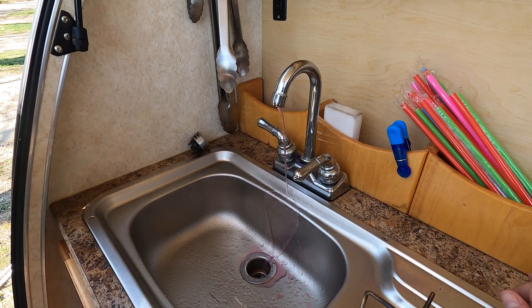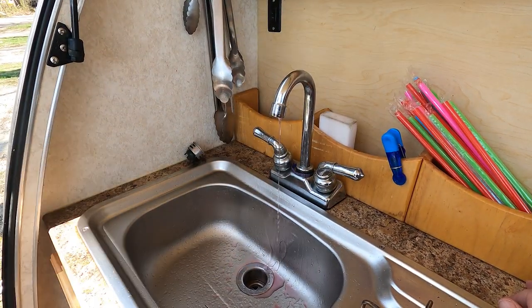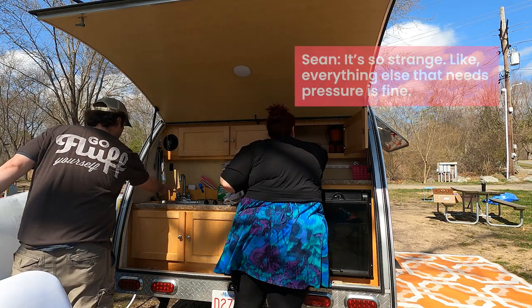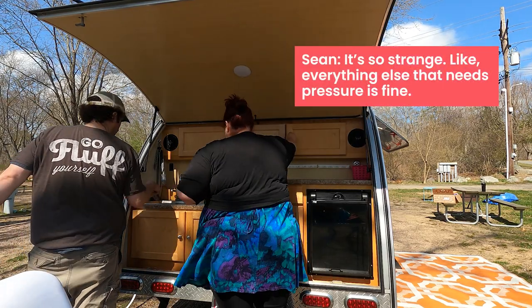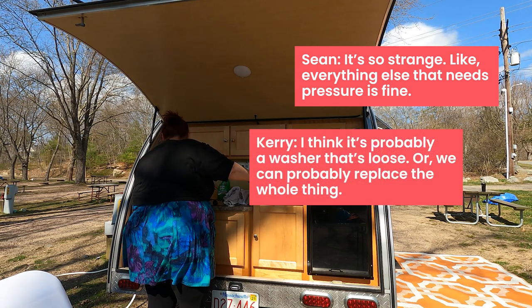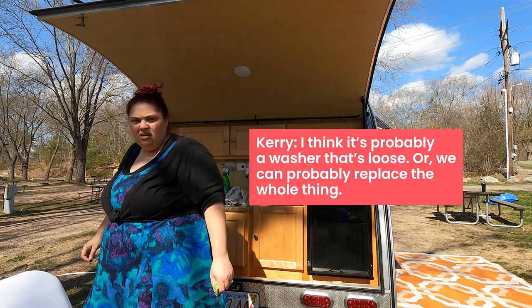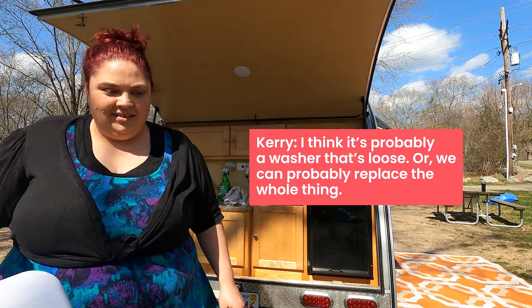I think there's something maybe in this faucet that has to be fiddled with. We'll see if we get more out of something else. It's just so strange, like all the other things have plenty of water pressure. I think maybe there's a washer that's stuck, or maybe we could replace the whole thing, you know? Yeah, I think that's a video. Put that on the YouTube list. We're putting that on the YouTube list, how to replace a faucet on your tab. You always got to learn new skills when you are RVing.